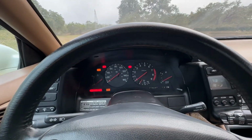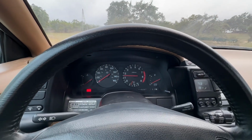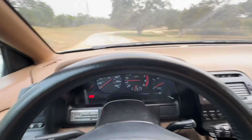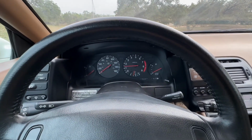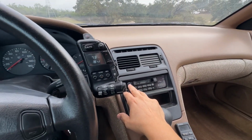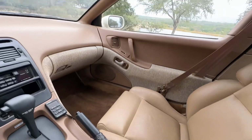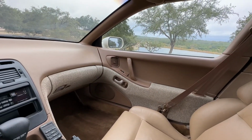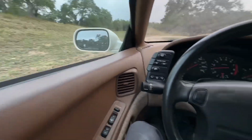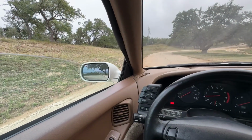So all the warning lights properly light up when you turn the key. The engine starts, they all turn off, but the seat belts, we've got that seat belt on, that goes off, radio turns lamps on. Mirrors, which appear to be working in good condition. And windows work.